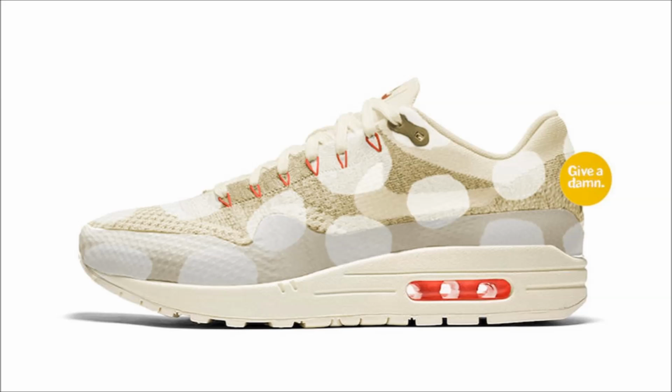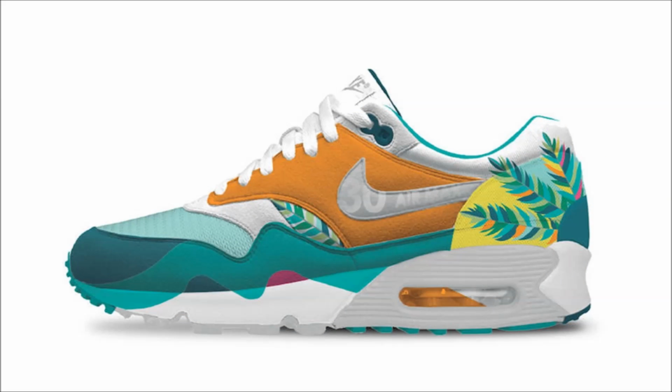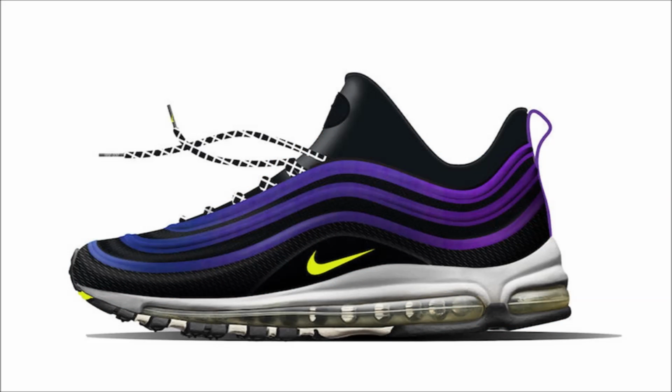Keeping it moving, we got Kyle Ng from LA in his Air Max 1 Ultra Flyknit. The upper is built with tan and off-white colors, which are hand-painted with the words "Give a Damn" on the heel. I'm not a fan. Coming from Mexico City, we got Des Villagomez and her take of the Air Max 1 Air Max 90 Hybrid, grabbing inspiration from the Quetzal bird found in Central America. Nope.